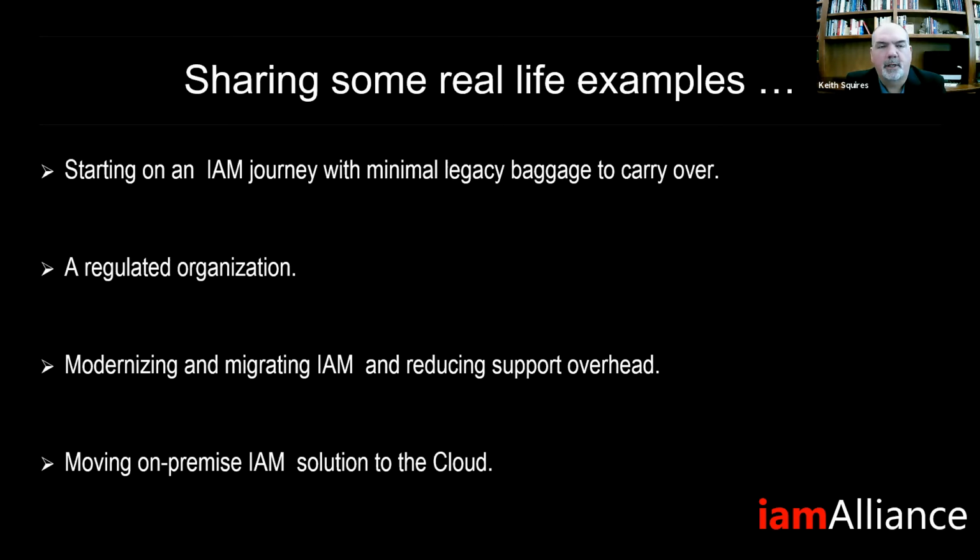They had a good, strong foundation of technologies and processes, and were very effective using it. But they were interested in modernizing, realizing some better efficiency and some capabilities that were newer in some of these newer products. But when you're in that type of industry, that type of organization, you're going to have limits on what you can do when it comes to IDaaS versus on-prem. So automatically, they know they've got to put something in place that's on premise.